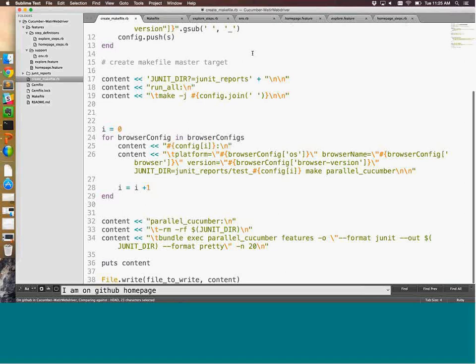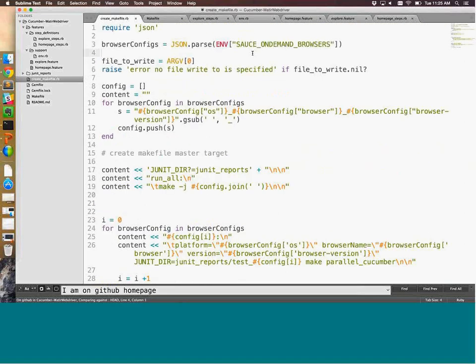So I'm just processing the configuration, that was the JSON string that was passed into the Sauce OnDemand browsers environment variable, and creating a script that will run it in parallel. And once I've done this once, it works for all the different browsers and configurations. So I just specify that in the Jenkins job, and this will pick it up and create all the proper targets to run those browsers, which I'm calling all in parallel. Great.